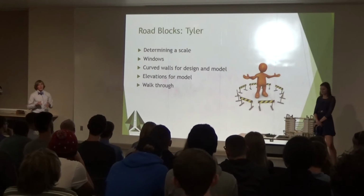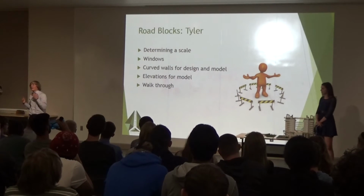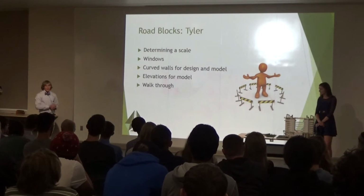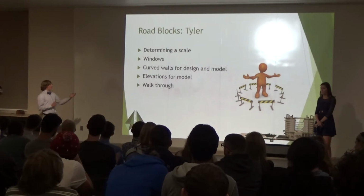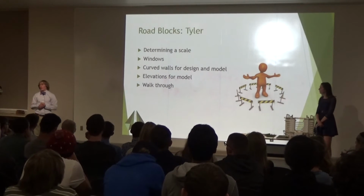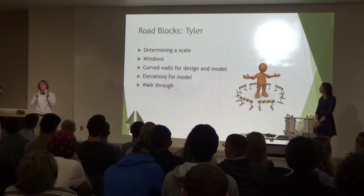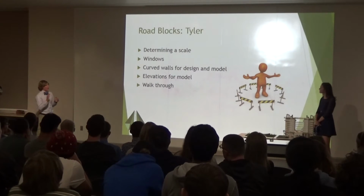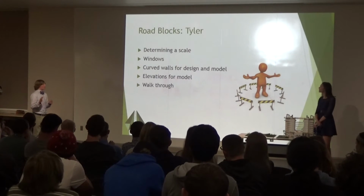Another roadblock was windows. So in my timeline, I originally planned on spending maybe a week and a half installing windows. It turned out windows are a very tedious and time-consuming process. So it took me about a month and a half to install all my windows. You have to pretty much go in and line them up one by one. And I wanted them to be symmetrical, so on one side the same as the other. So that really took a long time.